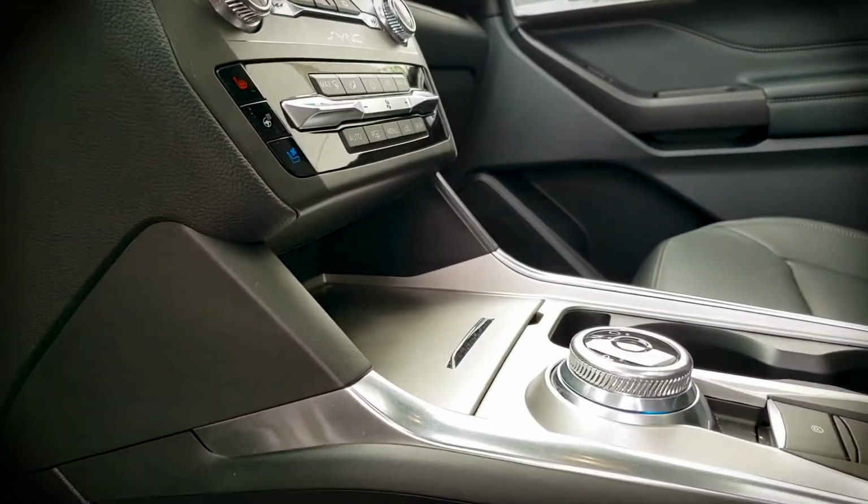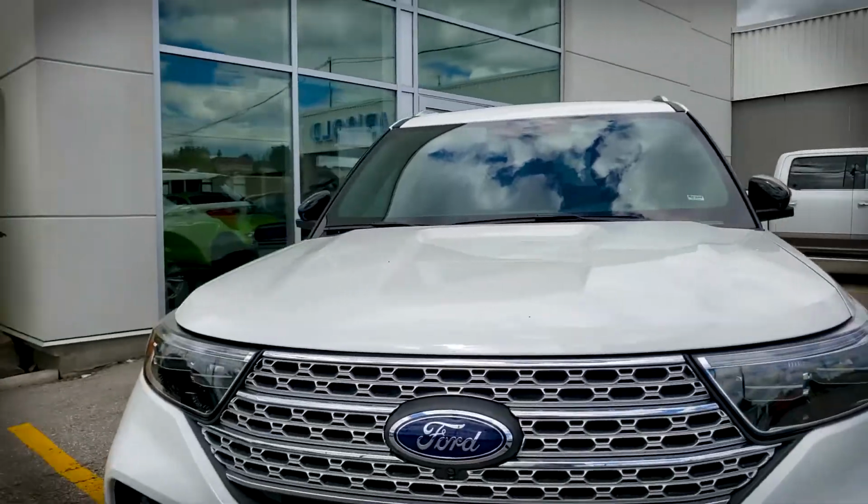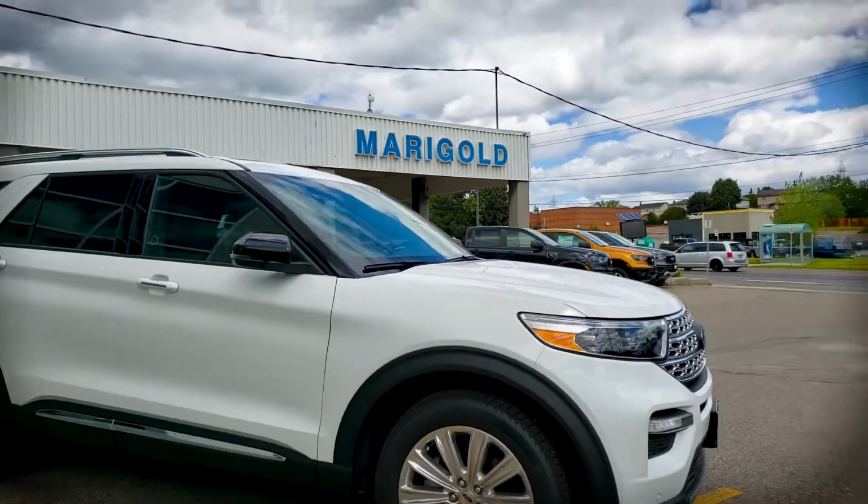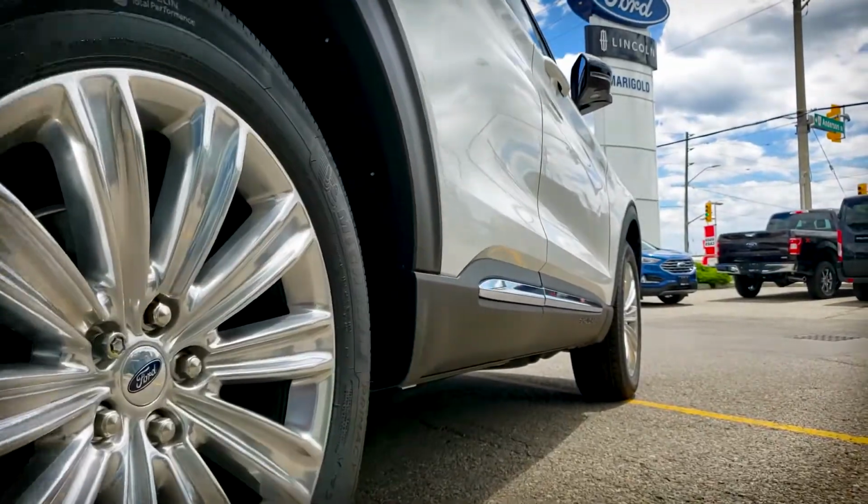Couple things to point out in the Limited. It's got a true leather seat on there, but it's also perforated, which means we've got heated and cooled front seats. Really, really convenient when you get those hot summer days. Looking at the one behind us, it does have a seat configuration for 6 people. On the Explorer, you can get up to 7 people in there, just depending on what you do with that center row. Upgraded Limited package gives us 20-inch tires, which look incredible.